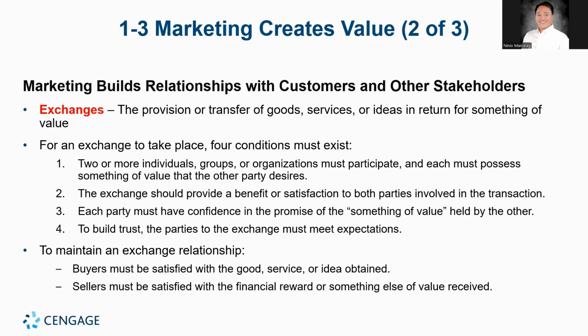For customers and businesses to continue exchanging value, they must trust each other and believe that the other party will deliver what was promised. Each party must have confidence in the promise of the something of value held by the other. Trust is important in marketing because customers need confidence that businesses will provide the value they promise. Without trust, customers may hesitate to purchase. For example, customers buy from a known brand because they trust the product quality and service will meet their expectations. Trust is built when businesses consistently fulfill their promises and provide customers with experiences that match their expectations.